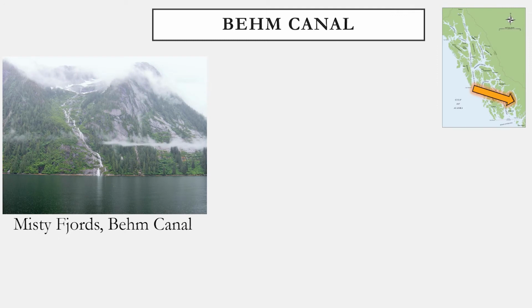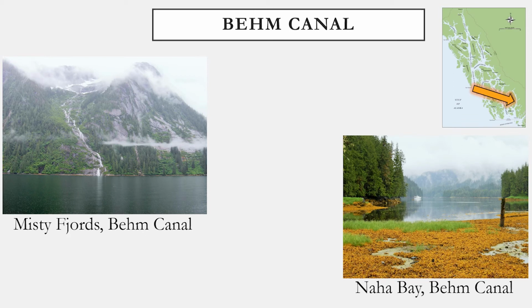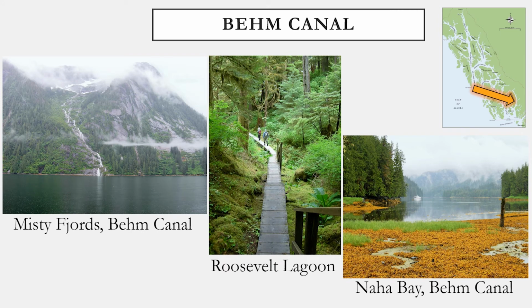Visiting Misty Fjords is the perfect side trip from Ketchikan. Circling through Behm Canal around Revillagigedo Island, you can marvel at the granite-faced mountains, granite bowls, and waterfalls.